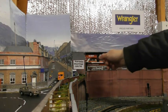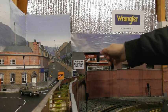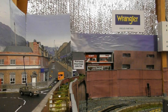I've got part of the frontage of the 2 shops on the upper deck in place, and the rest are in getting painted right now. And the paint will dry quite quickly with it going onto grey board. It's taking a hell of a long time to dry onto the 3D printed stuff.